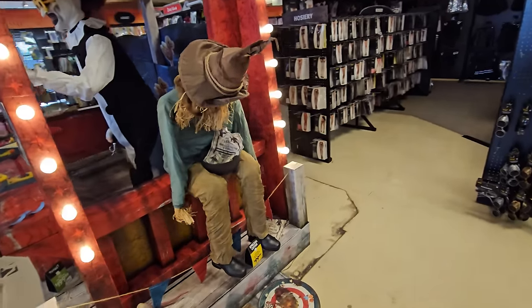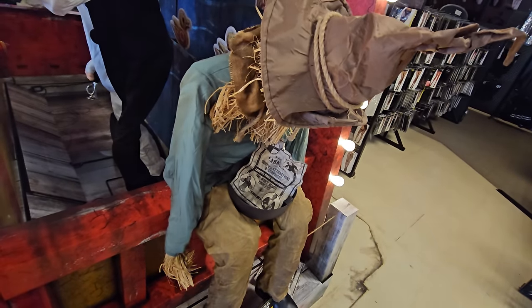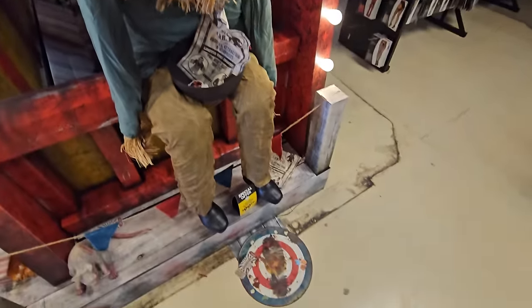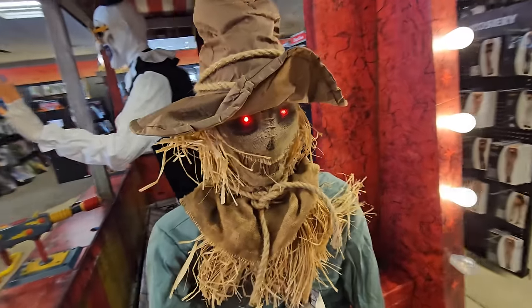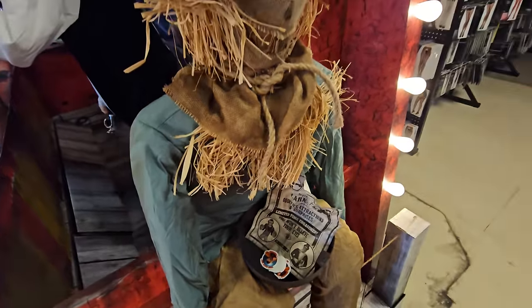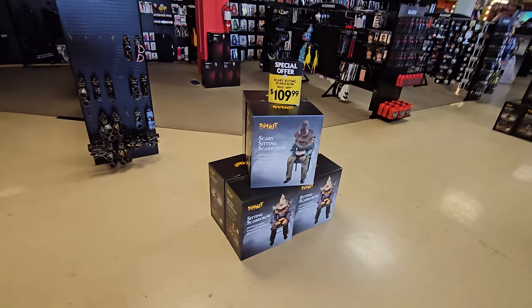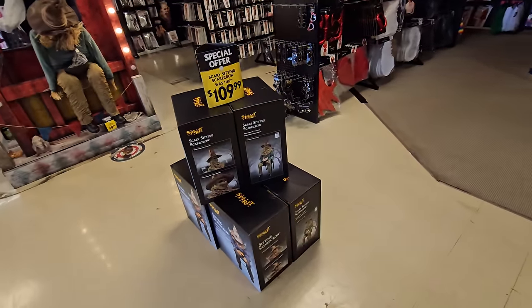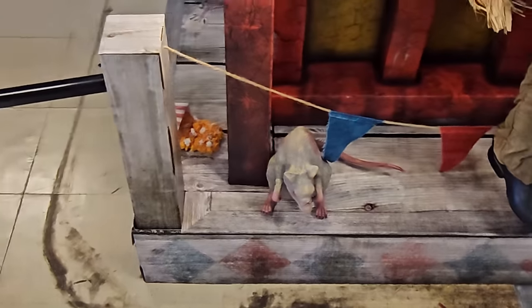All right, we got the classic sitting scarecrow over here. Hold on, we got to put some stickers in his bucket. All right, let's put a couple in there. Apparently his sensor is not on, but he does have a step pad. There he is. Oh, he's the scary sitting scarecrow. All right, enjoy your stickers, mister. And right in front of him, we have a whole stack of sitting scarecrows and scary sitting scarecrows for sale. I wonder what I was going to call him. Scary sitting scarecrows. We can't ignore the hello rat.